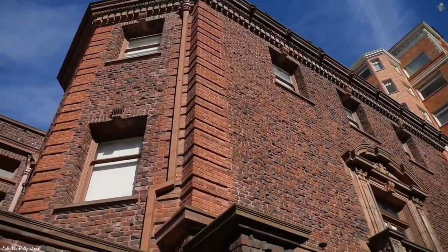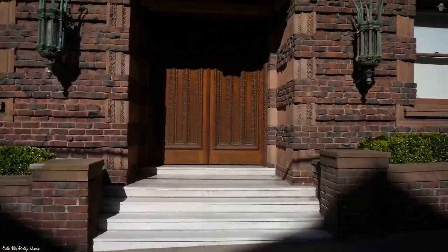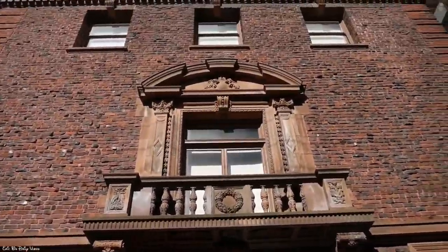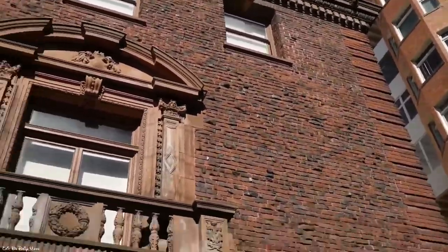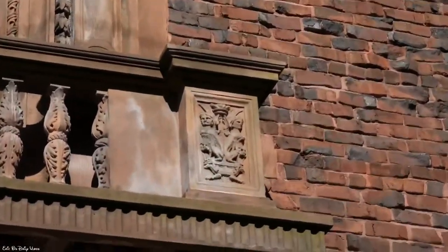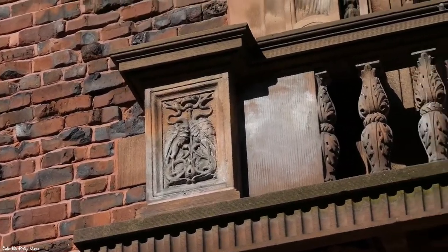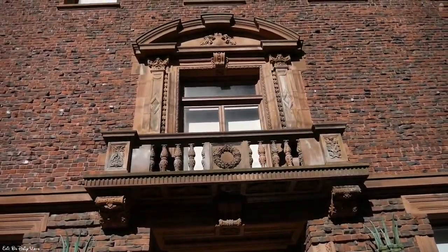Pretty cool. Look how nice that front door looks. Just the wood design on there, the awning on top, the little balcony right up there. And if you look at the balcony and look at the designs on that side and compare it to the one on that side, there are two different types of designs, but still pretty cool and interesting.